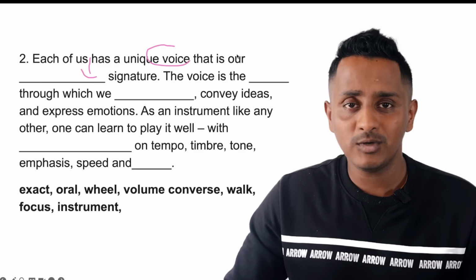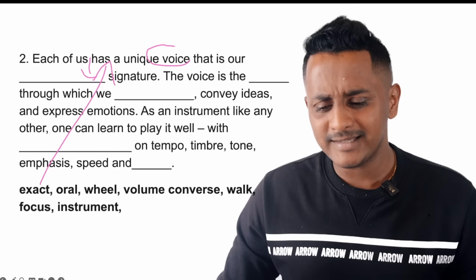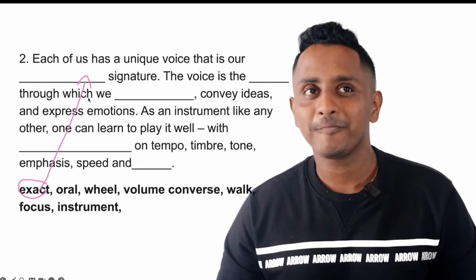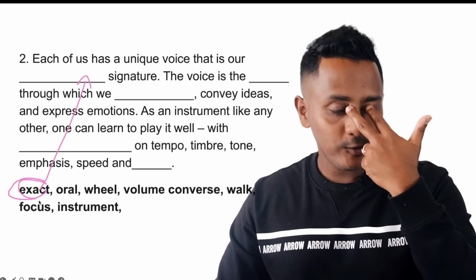Each of us has a unique voice that is our... Now, voice is there, unique voice, that is our exact signature. That is our... That's it. People end up choosing exact signature. So this is another mistake. Why does this happen? Because this exact is a matching. Pay more attention. It's the sixth mistake. This is matching. Well, and this is at the beginning, easily available to the eyes.